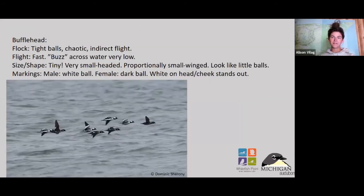Bufflehead are one of my favorite ducks to watch migrate. They form these tight balls and they have a very chaotic, indirect flight. In a lot of ways, they're similar to the rest of the divers in the same way that teal are similar to the rest of the dabblers. They're tiny, and their flocks have the same formations. They fly low over the water, and it's almost like watching a little swarm of bees buzz across the surface.